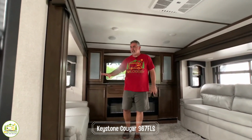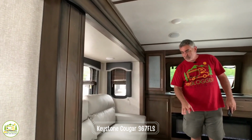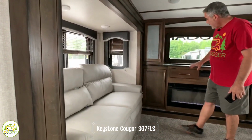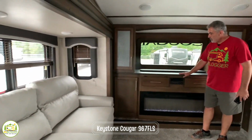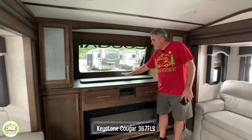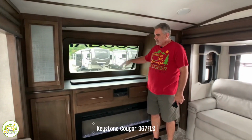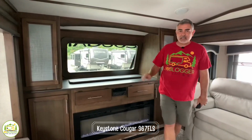On the right-hand side here, you'll notice that there's a really comfortable couch. This folds out into a bed that two people could sleep in. And then behind me here, you have this beautiful entertainment area. It's got a fireplace down below. This has a televator that'll rise on up with your TV coming out of it. And so it's just a really nice setup.